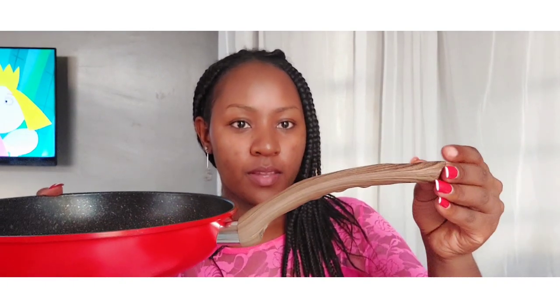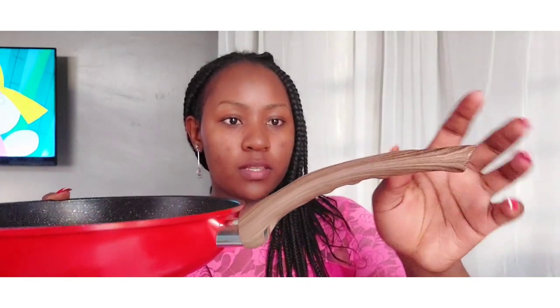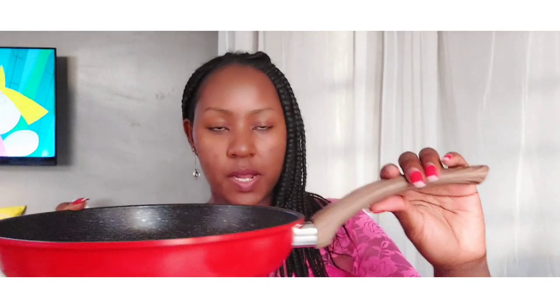And what I loved about it was the, what do we call this, the handle. Is it the handle? I think it's the handle upper. So yeah, I got this one. This one is wood, and it's very, very hard. I had these ones, and then nikapatia mtu, but this one, the quality of this is amazing.